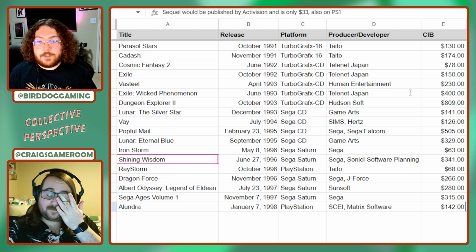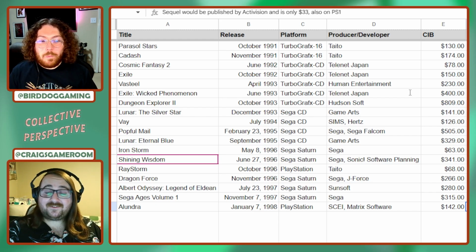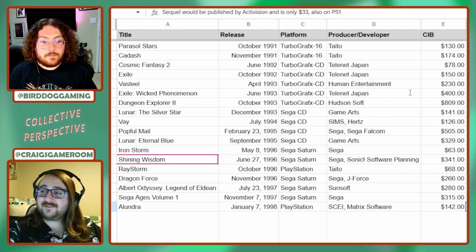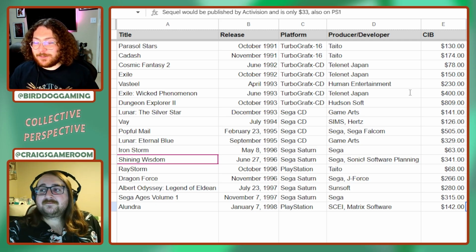For some reason, I've always been drawn to Popful Mail. Actually, I'll tell you why. It's because someone told me that it's an RPG with platforming, and I was like, all right, I'm in. That sounds awesome. And it is very good, by the way. But famously, the port or localization from Working Designs is very much considered the worst version of the game for multiple reasons. So we could get to that when we get there. But just something to keep in mind if you did ever want to actually play your games for some reason. I think there's a PC release of that game as well.